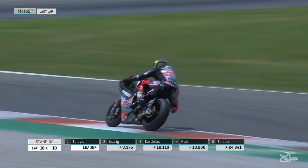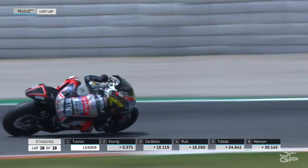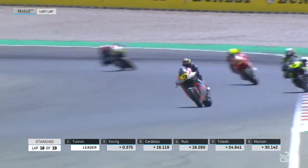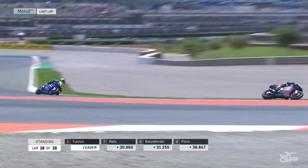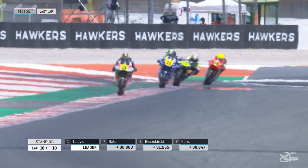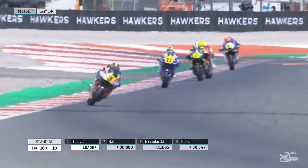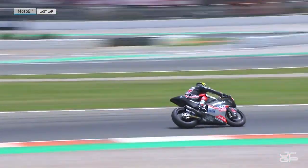But Tulovic, I think this is helping him out a little bit. Yeah, Alex Escrig just getting caught up there behind the MV Augusta. He's been stuck behind there, big time behind the MV Augusta there. So he's lost a few tenths of a second coming through the right-hander. But the battle for third has changed again. Cardalus has taken over from Ruiz there. So that's going to rage on for the rest of this last lap.